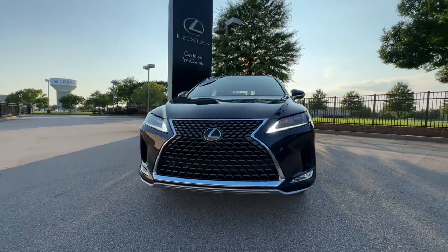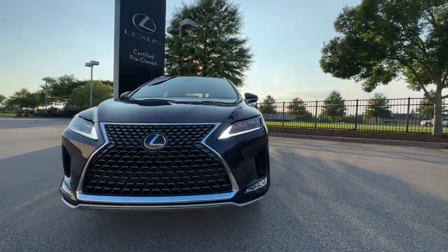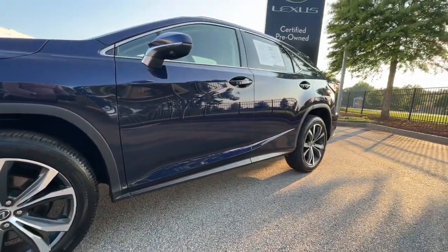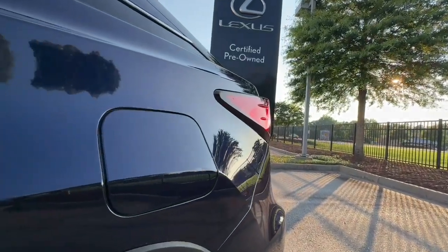These are just some of the great options this vehicle comes with: Apple CarPlay and/or Android Auto, keyless entry, moonroof, navigation system, heated mirrors, power liftgate, fog lamps, wood grain interior trim, satellite radio, power passenger seat.